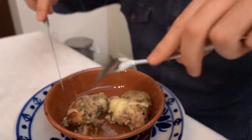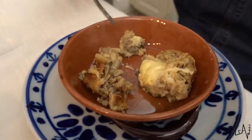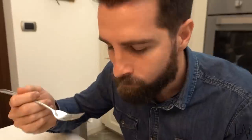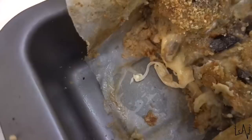Taste it! Oh, it's super hot. A lot of cheese. Maybe too much. But never too much cheese. But this one or the lentils one? This one, because of the cheese. No, both of them. A different taste. Yeah.